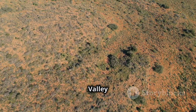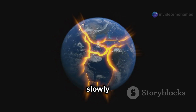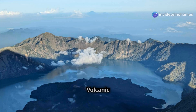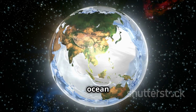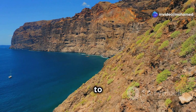The East African Rift Valley is a dynamic and ever-changing landscape. The forces that created the rift are still at work today, slowly reshaping the face of Africa. In the future, the Rift Valley will likely continue to widen and deepen. Volcanic activity will continue to shape the landscape, creating new mountains and lakes. The formation of a new ocean will profoundly impact the region. It will create new coastlines, new islands, and new opportunities for life to evolve.